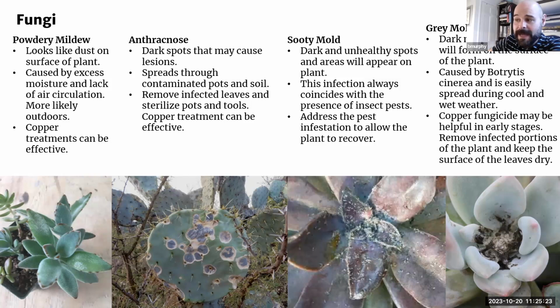Sooty mold manifests as dark and unhealthy spots. This infection always happens at the same time that the plant is being attacked by other pests. So really the best way to address sooty mold is to address the pest infestation to allow the plant to recover. Finally, gray mold is particularly gross. It looks like these gross dark masses of spores that are generally found towards the stem of the plant. This is caused by a fungus called Botrytis cinerea and likes to spread around in cool and wet weather.